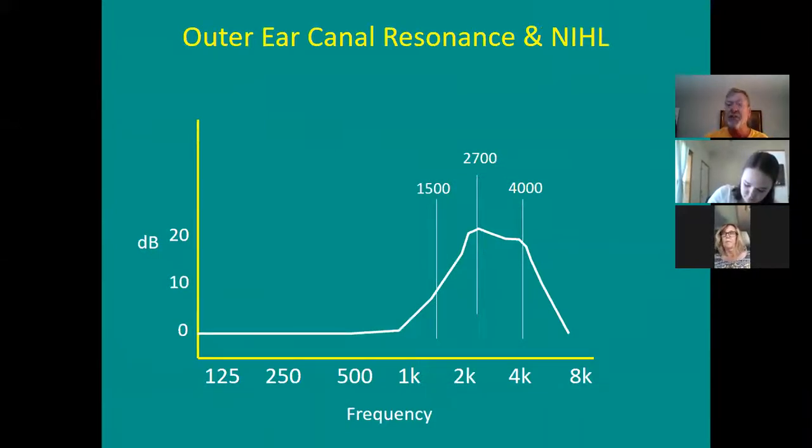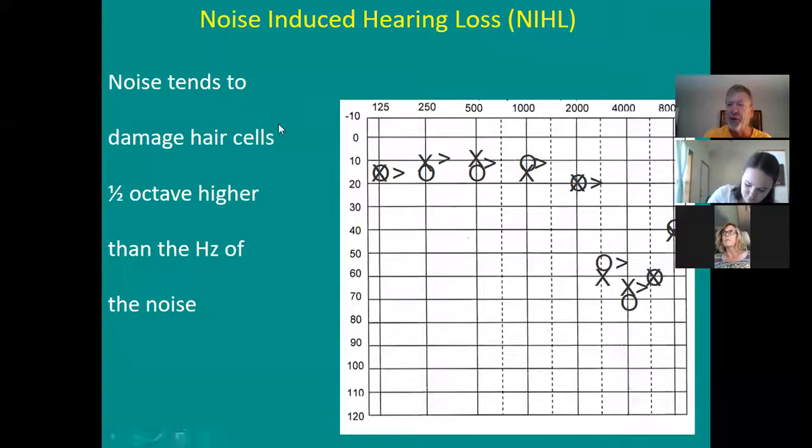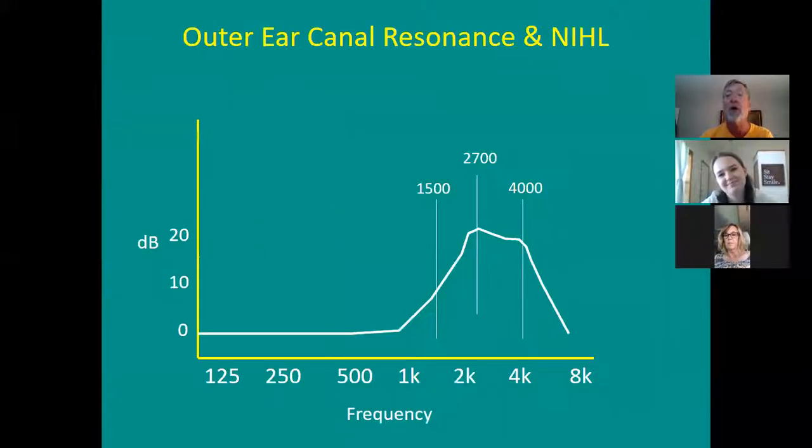Now when you look at the shape of noise-induced loss, ask yourselves, why does it go up again at 8,000 hertz? Why does it look like someone took a bite out of 4,000 hertz, and yet 8,000 gets better? That's a real good question to ask anybody, because many audiologists don't come up with a satisfactory explanation of that. Here's why. It's because of your outer ear resonance. Look at the shape of your outer ear canal resonance.